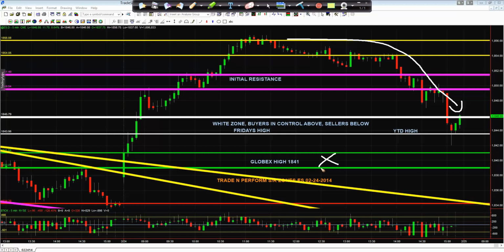Tomorrow morning, if we open below that Globex high, I promise you that'll most likely be my white zone. If we open below that Globex high, it will be this 1841, and I would look for a push lower below there. But if we hold above, we can certainly get a retest of that 1856. And I don't even see why 1870 or 1880 is off the table, quite frankly.